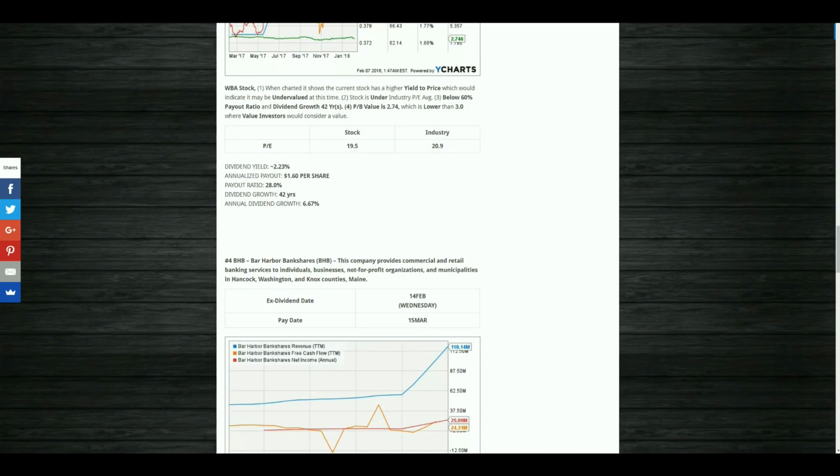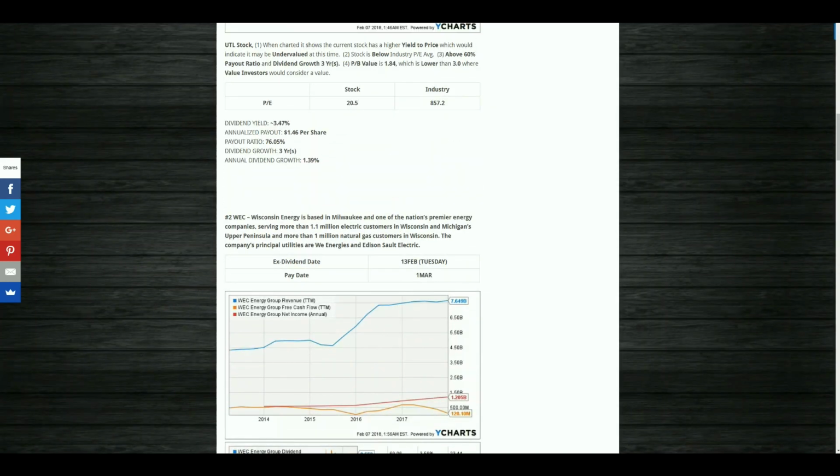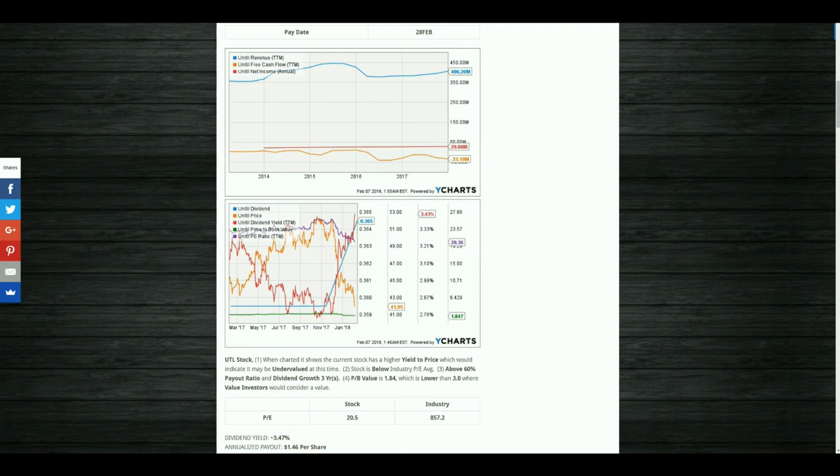Tomorrow I'm coming out with a video of how to find ex-dividend dates and screen stocks for yourself. If you guys would like to see upcoming stocks with ex-dividend dates, either days, weeks, or months in advance, I'm going to go ahead and show that to you guys tomorrow. So go ahead and stay tuned for that video coming out at 8 a.m. Pacific time on Thursday.